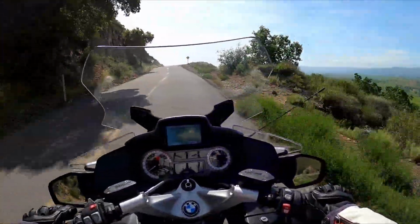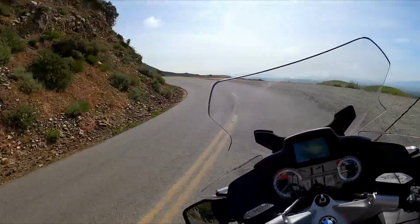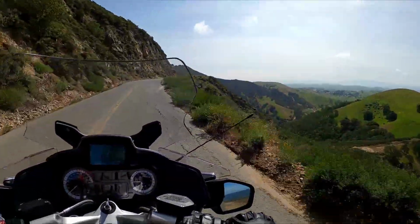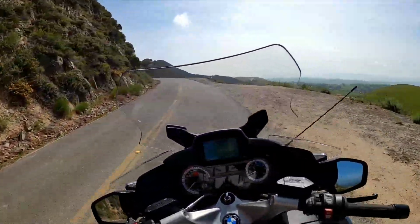We have mountain lions, hawks, bald eagles, quite a variety of animals up in here, deer. And we're getting up a little ways, maybe a quarter of the way up, and we'll see how the scenery changes as we go.